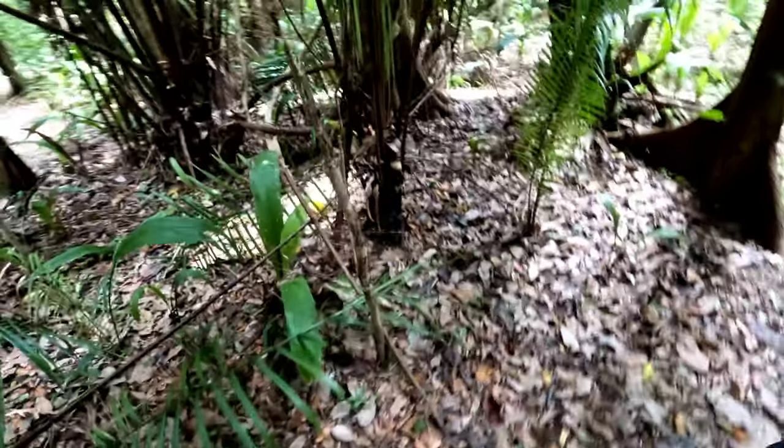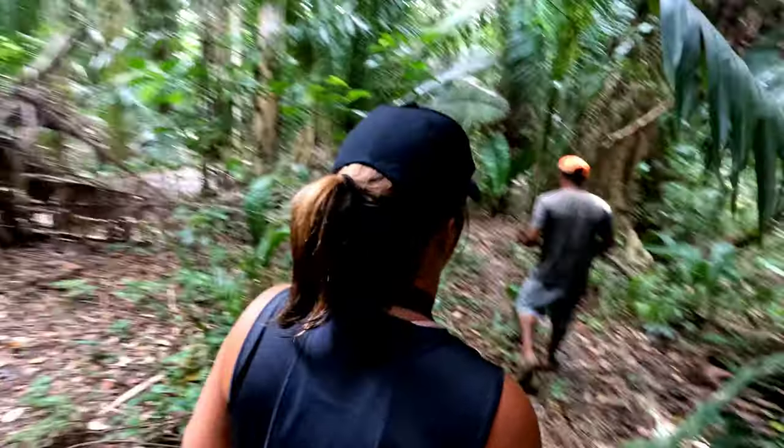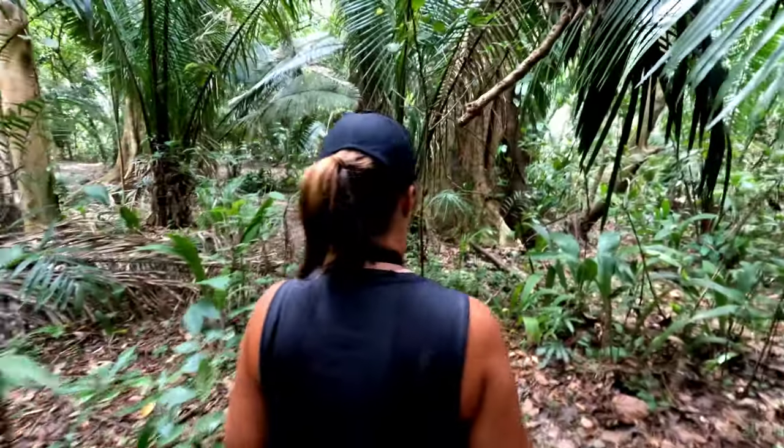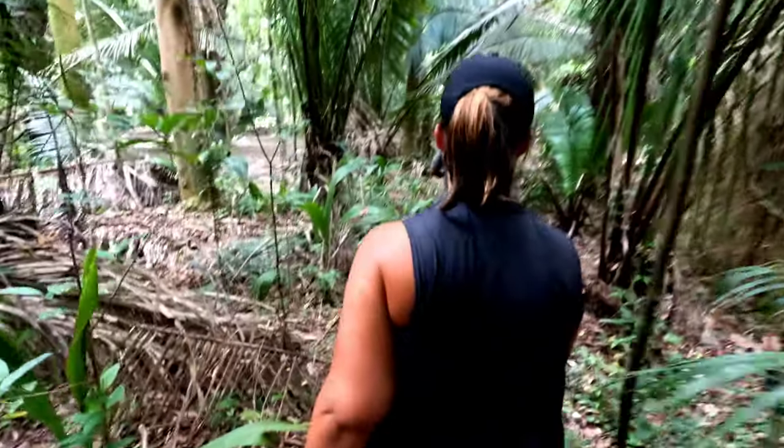Get that water? Smell right here? Smell of the monkeys. They were somewhere around here this morning or late yesterday. The territory. Have that livestock smell to it. I do smell it.